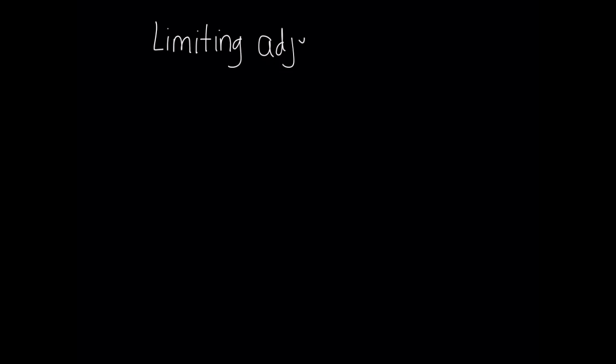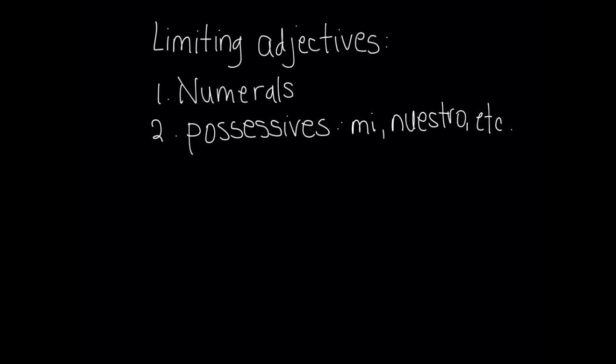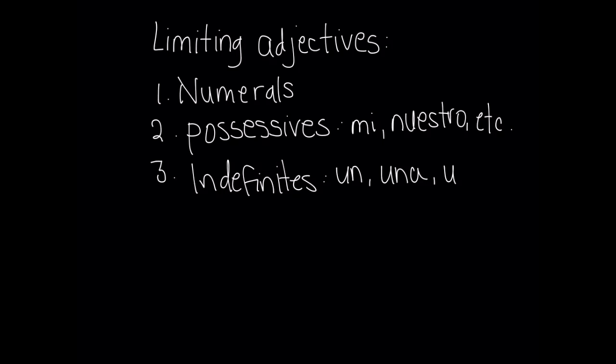We're going to begin with limiting adjectives. Limiting adjectives are all those that have to do with numerals, possessives, for example, mi, nuestro, etc. They are also indefinite articles, such as, for instance, un, una, unos, etc. And demonstrative adjectives as well.